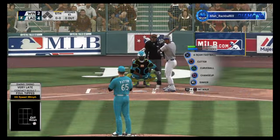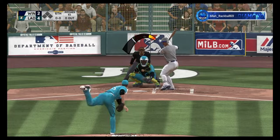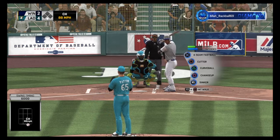Ready for another chance. Derek Jeter will try and get things started as we begin inning number 6. And that one swung on and missed, 0-1.